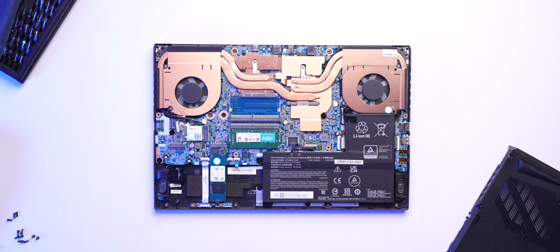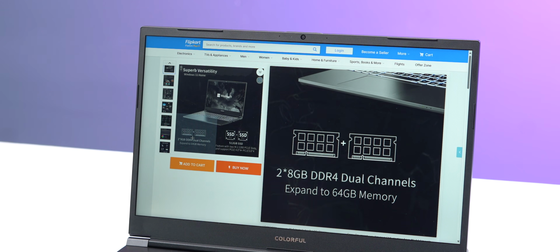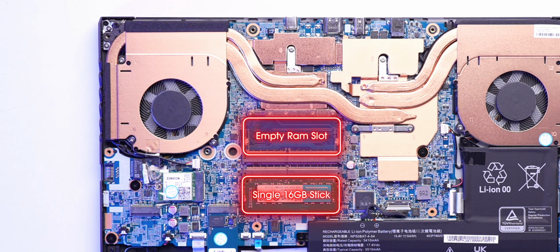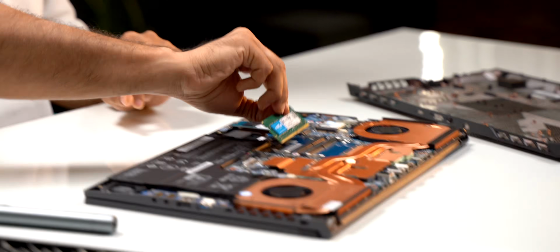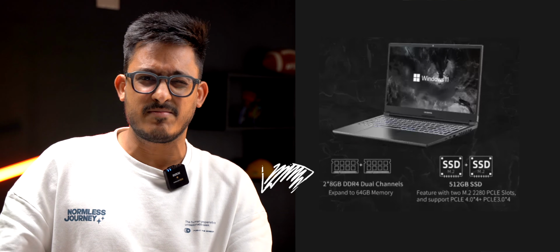So whenever we review a new laptop, we always open it up to check for upgradability and see if the cooling mechanism is in place. But this time when we opened this laptop, we saw something fishy. The official listing of the laptop says dual channel RAM, but inside you get a single channel RAM. Now this is completely misleading. It makes a lot of difference. If this laptop had dual channel RAM, like it's advertised on their listing, the performance would have been much better. But it's not there. I think the brand should correct this on their Flipkart page because it's just not right.